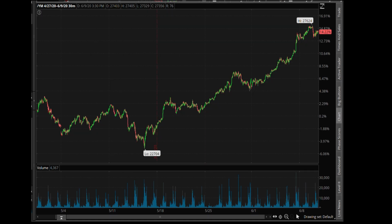Let me just show you the Dow Jones. So this is what the Dow Jones has done since that day. The Dow Jones actually went down a little bit lower, and that was when the tanker stocks kind of started drifting down more. March 18th was really the low in the stocks.